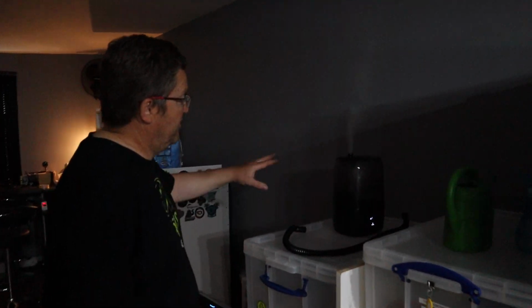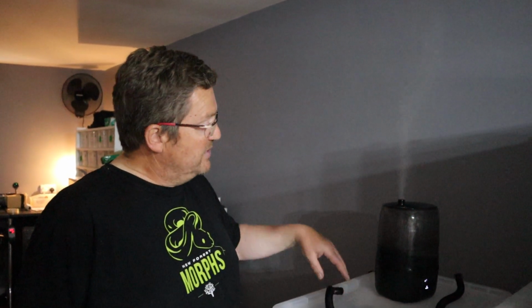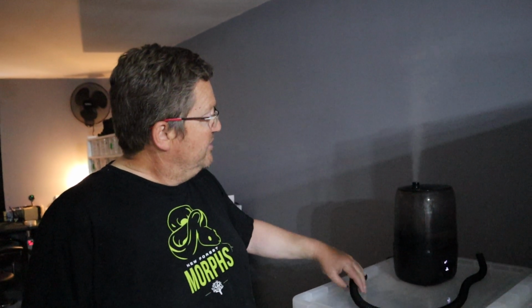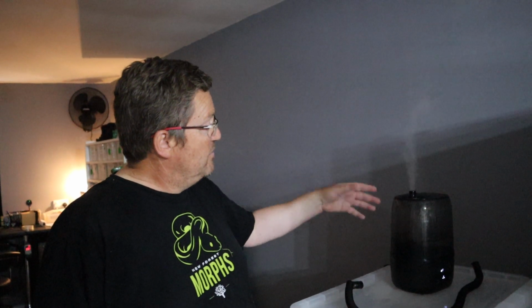Now, we use the fogger for lots of reasons. If we get any snakes that are stuck in shed, we tend to use the hose and we just let them sit in the fogger for 20 minutes. They get nice and damp, and then we can assist them with the removal of their sheds. But the other thing is you can take the pipe off and you can see what's banging out there now. You can see all the steam coming out of there, and that will gently fill the facility.